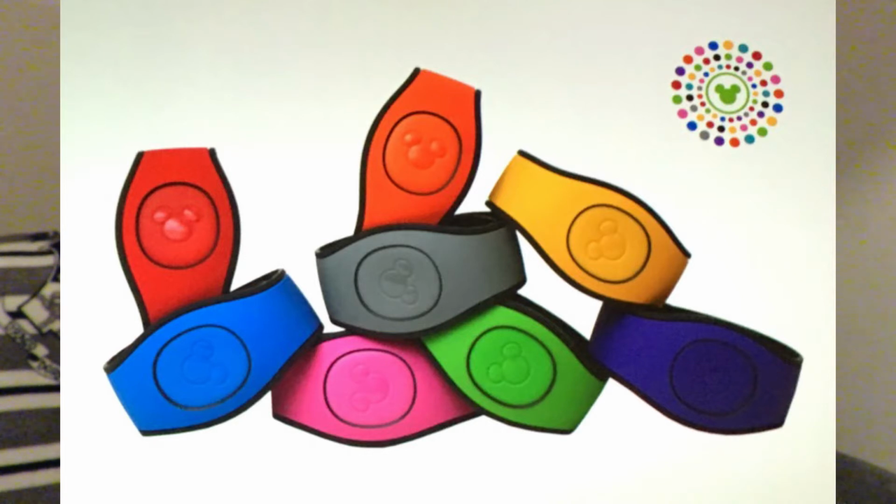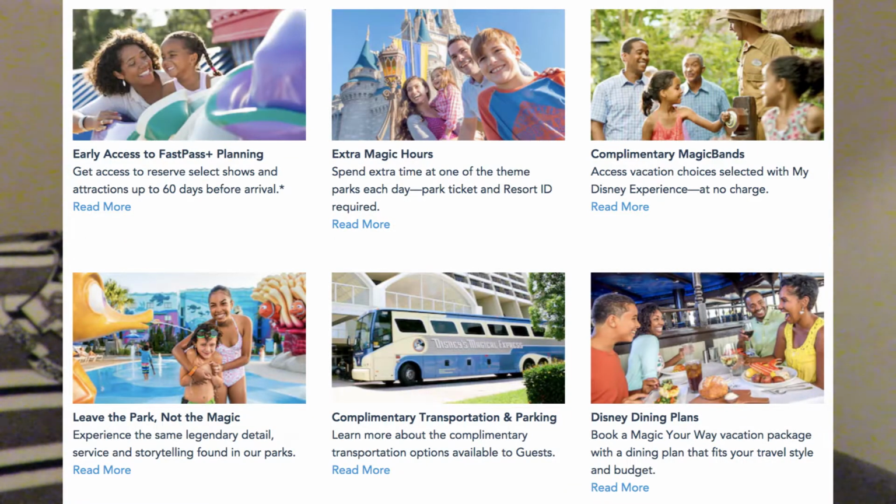Staying with the hotels as well, if you are driving, you do get free parking. Now, this could be a bit of a con as well, not as in a con, as in pros and cons, because if you stay on Disney property, you've got transport pretty much to every single park, including Disney Springs, from your hotel, because there are buses. But if you do stay on Disney, you get free parking.